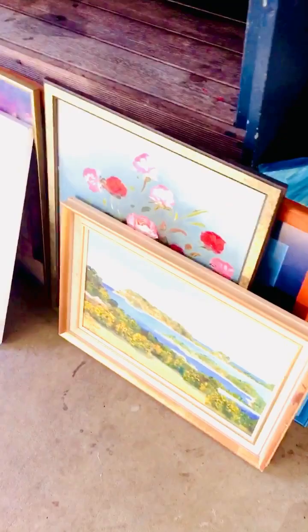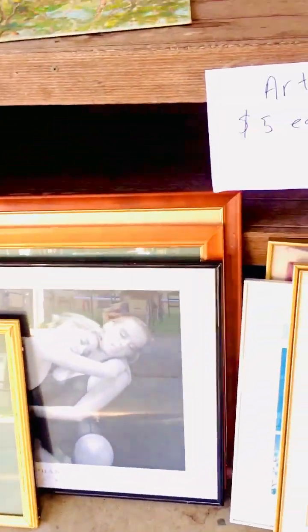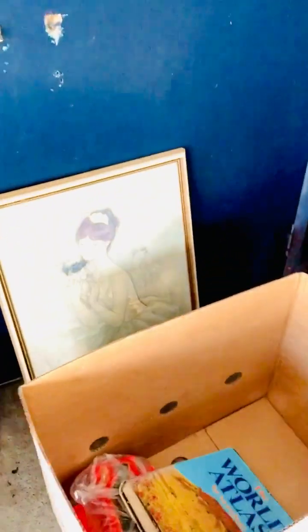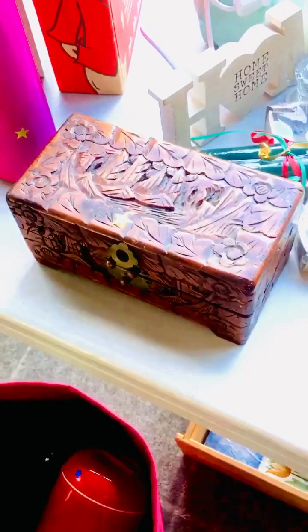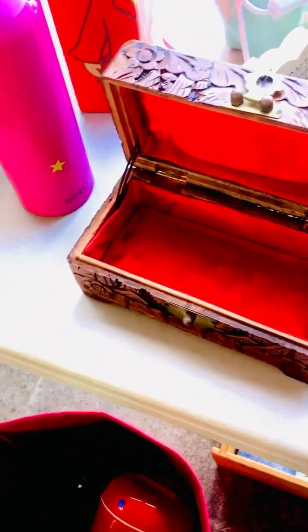Look at these frames, guys. I like this one. Have photo frames. Look at this. Oh, they look so cute. Oh, a painting. Oh, it's a jewelry box, wooden jewelry box.